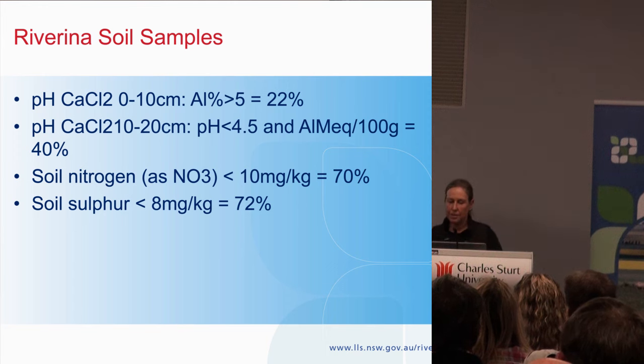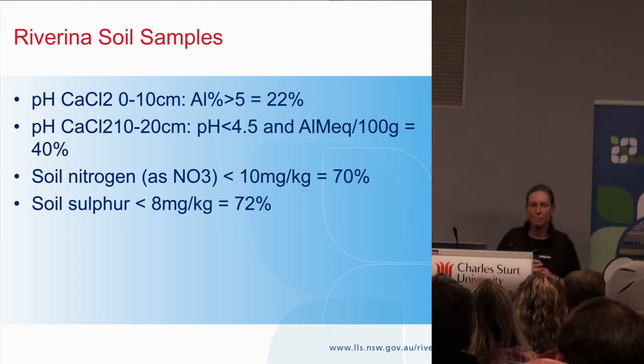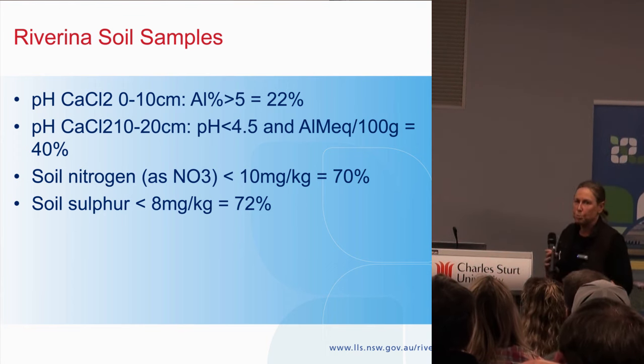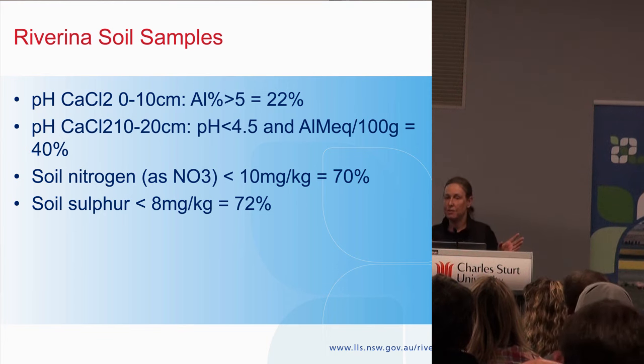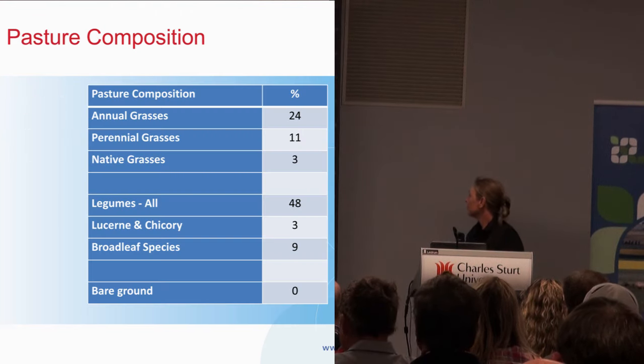The other data that's not there is it's not a pH or a phosphorus issue. Most of the phosphorus levels were quite good. The bulk of the soil samples we looked at were over 25. In fact, there was a lot over 50, Colwell that is. So it wasn't actually a phosphorus issue.